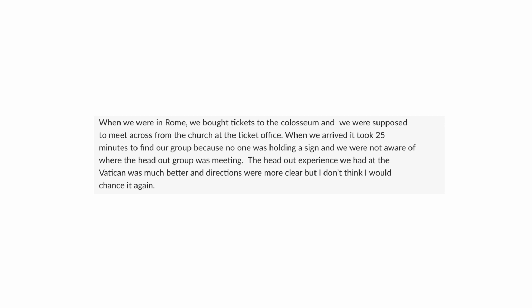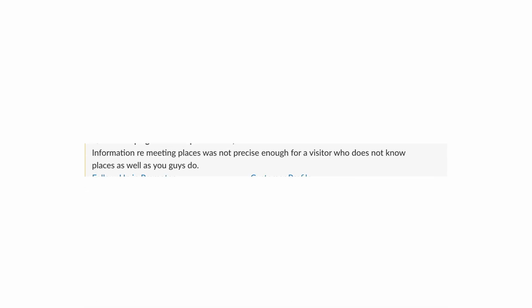When we arrived, it took 25 minutes to find our group because no one was holding a sign and we were not aware where the Headout group was meeting. The Headout experience we had at the Vatican was much better and the directions were more clear, but I don't think I would take the risk again. The last one is information regarding meeting places was not precise enough for a visitor who does not know the place as well as you guys do.